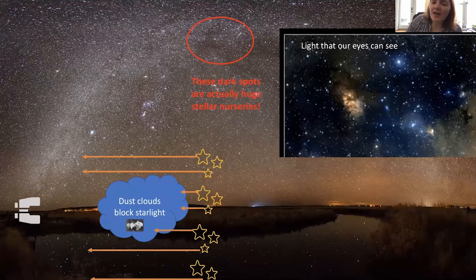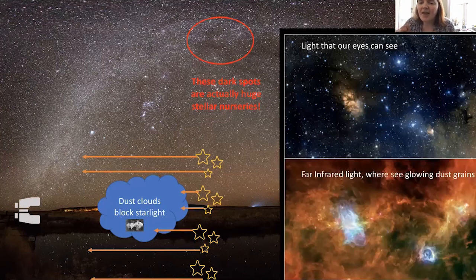So we can look at these regions, we can zoom in, and they mostly look pretty dark. But if you could look with infrared, where these dust grains glow, if you had infrared eyes, you would see that there's all of this structure. And so this is what these stellar nurseries look like. And these little bright points here are where the new baby stars are being formed.